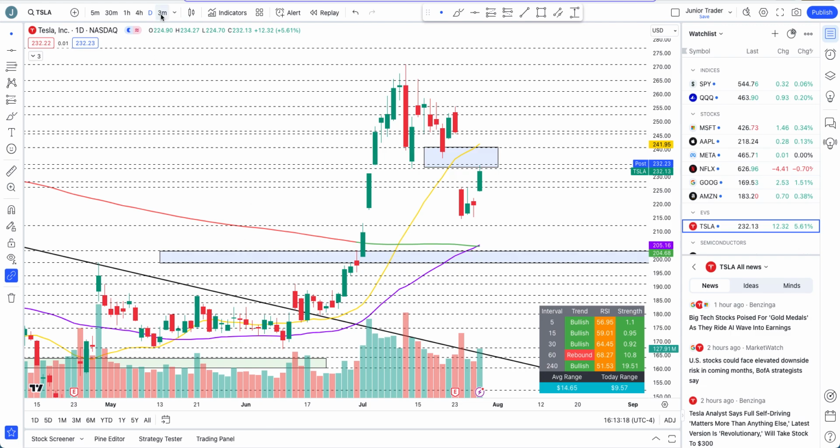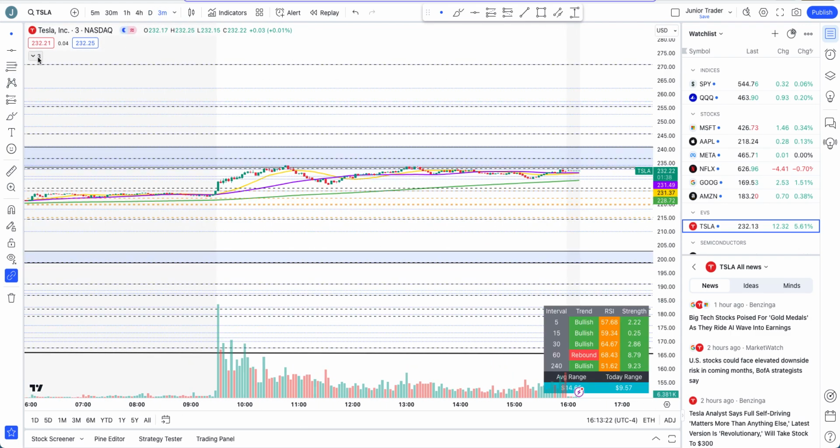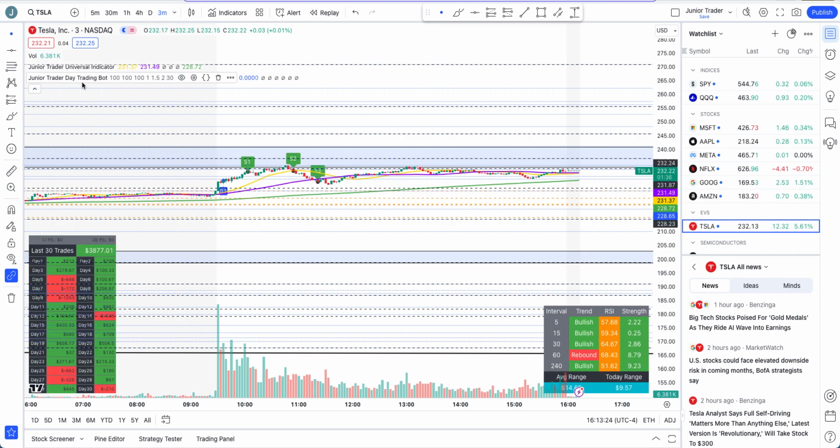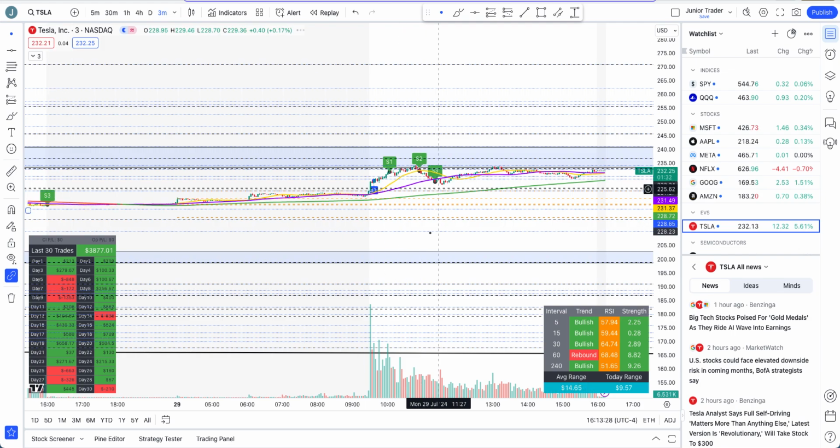Now, to start off with, I just want to show you my day trading bot performance as well today, and we are net profitable on Tesla. Today was also a good profitable play, a good profitable trade on Tesla by the bot.